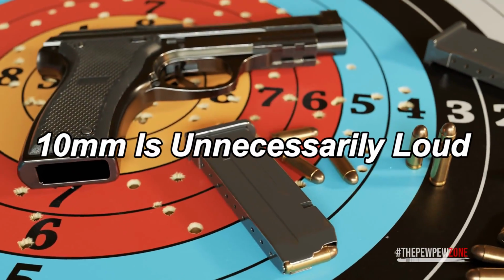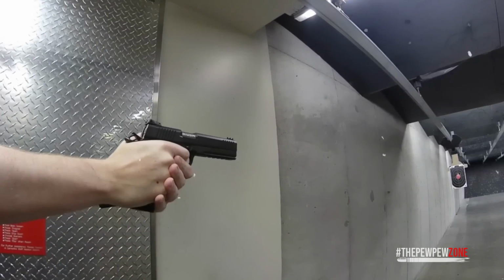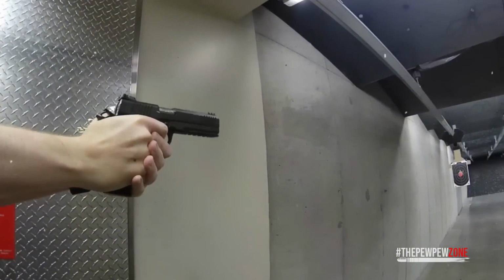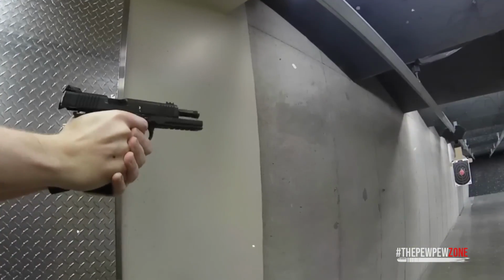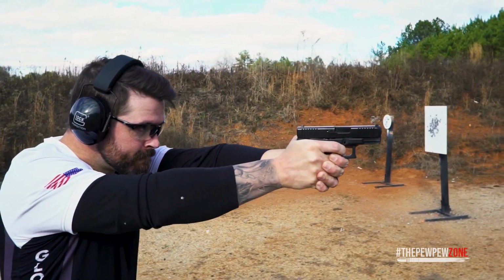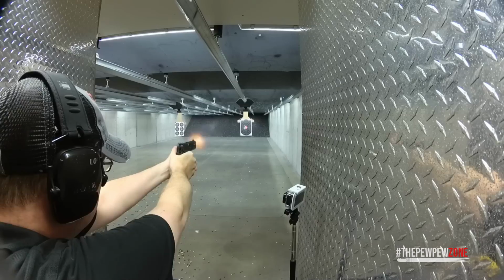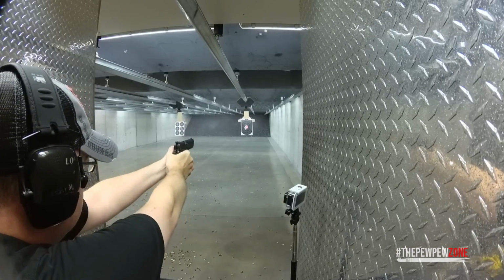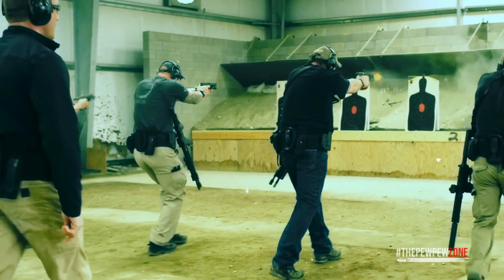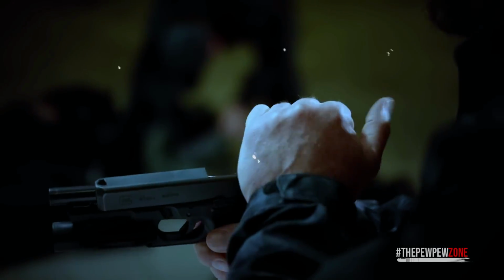Number 5, 10mm is unnecessarily loud. Like, seriously loud. I took my Glock 20 to an outdoor range and totally spaced on ear protection. Thought I'd try to tough it out, but after just 10 shots, my ears were ringing like a concert encore. And every time I pop off my 10mm in an indoor range, I either get the "dude, what was that" side-eye, or someone shouting, "Hey, you trying to break our eardrums down there?"